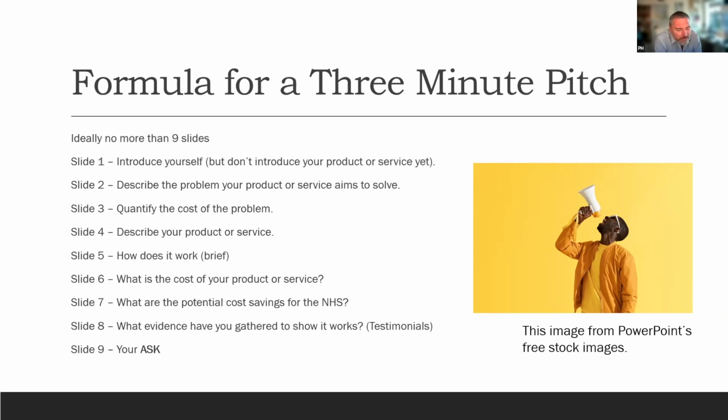Difficulties we see around the problem statement are that it's not very well defined, it's not quantified. It is difficult sometimes to get data on disease conditions or treatment costs within the NHS, but you should make an attempt to do so. If the worst comes to the worst, you can actually get information on a freedom of information basis.